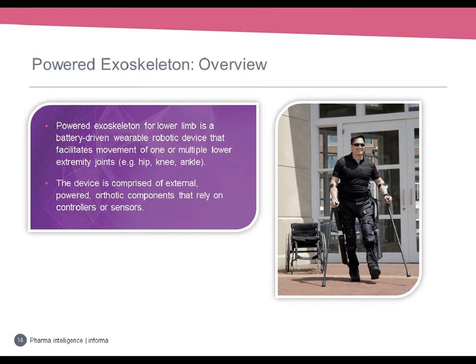To give a very simplistic explanation of the design of an exoskeleton for a lower limb, it's essentially a battery-driven wearable robot that has motors at the hips and the knees that assist the person with driving their legs forward. When a person is completely paralyzed, the exosuit essentially provides all the power needed to help that person move forward, versus individuals who have some underlying ability to walk, which is typically the case for stroke patients. The device is smart enough to figure out how much assistance to give a person to take a step or finish a step.